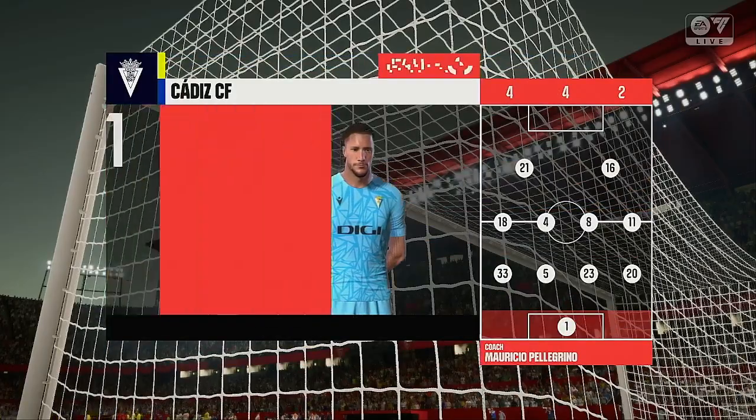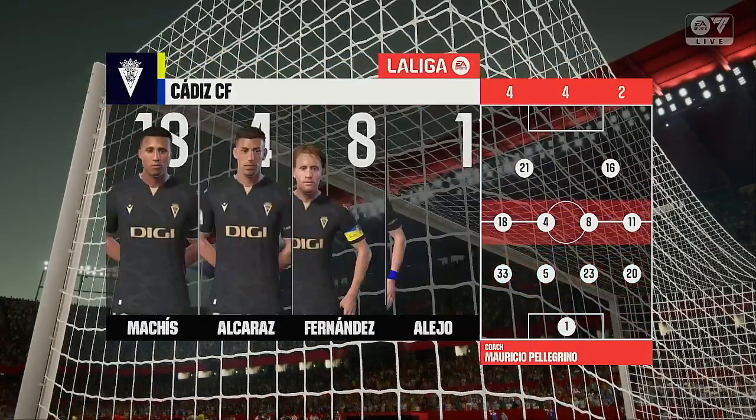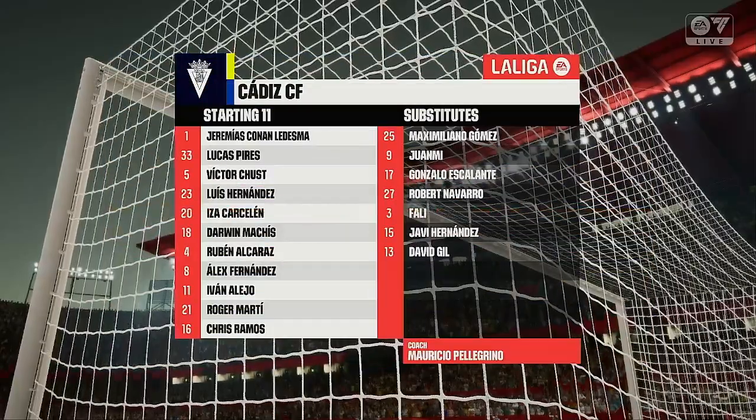Here's the Cadiz lineup. Yeah, it looks like a 4-4-2, and I always think that this system offers a strong defensive presence all over the pitch. And in attack, you always have numbers getting forward. They've got quality out wide, so I'm sure the flanks are going to be used today.